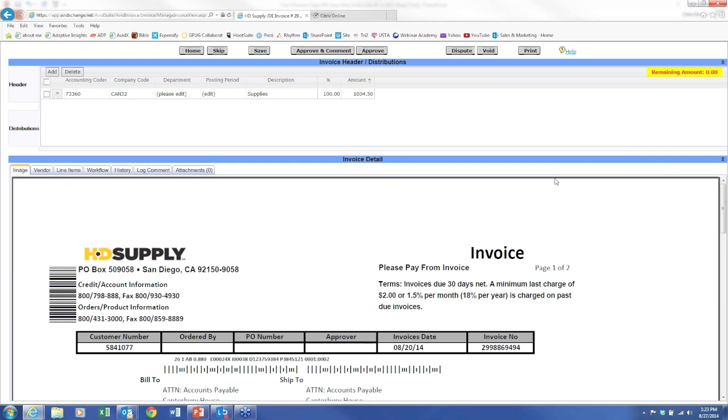Now, we have some defaults. We have some things that will save this information. Again, if you have a question or a comment about this, put that in the question section. Usually I get one or two questions about the coding piece of it. So you can split it, and you can see the invoice.